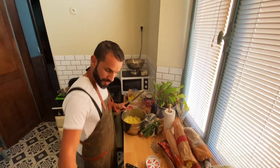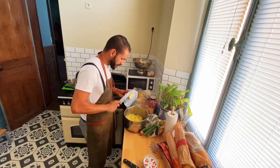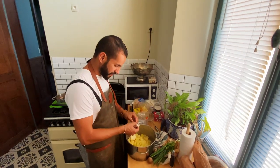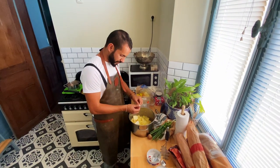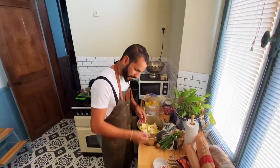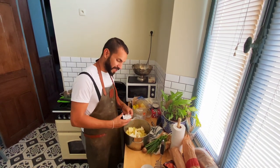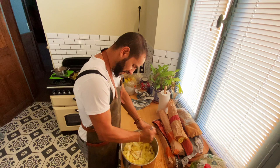For the mashed potato, I put a bit of butter, like that. I put cheese, normal cheese. And even if you want to make just mashed potato, make it this way, with some butter, some cheese, and some creme fraiche. Go. So, need to mash the potato. Exercise and cooking.